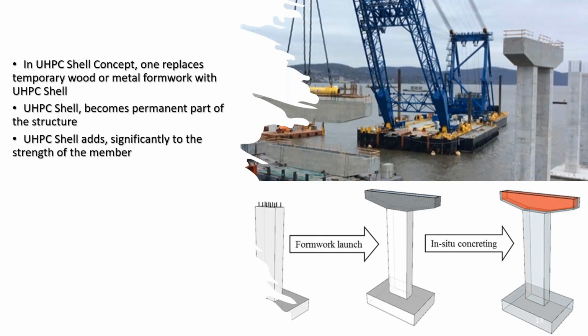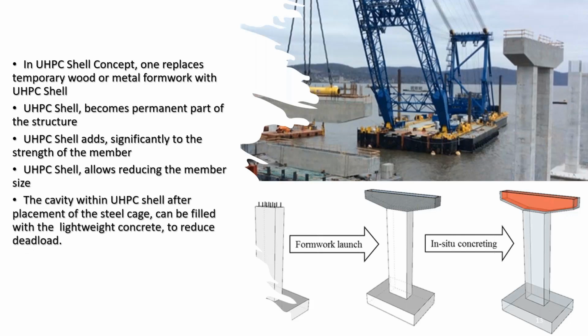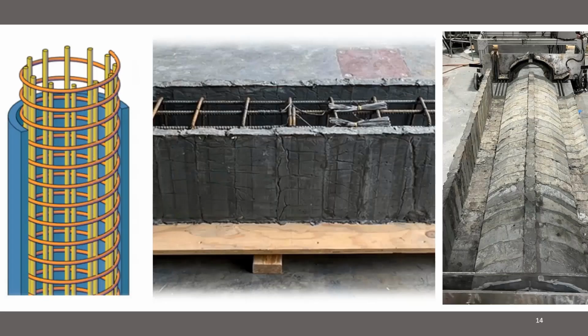Even that small thickness of the UHPC shell that you're providing adds significantly to the strength of the member. As a result, it allows you to reduce the member size. And then the cavity within the UHPC shell can be filled with even a lightweight concrete, which results in reducing the dead load. And because nothing really penetrates through the UHPC shell, since the rapid chloride permeability number for UHPC is extremely low, it becomes almost maintenance free.